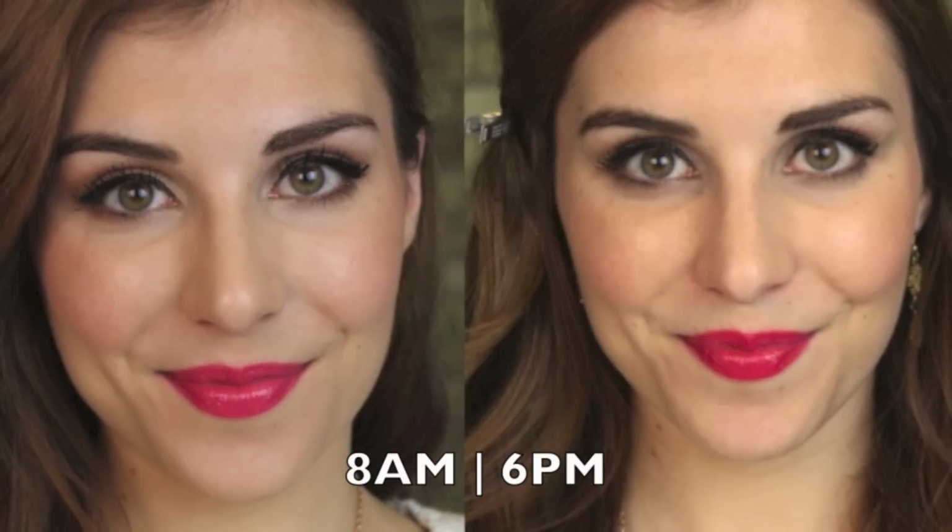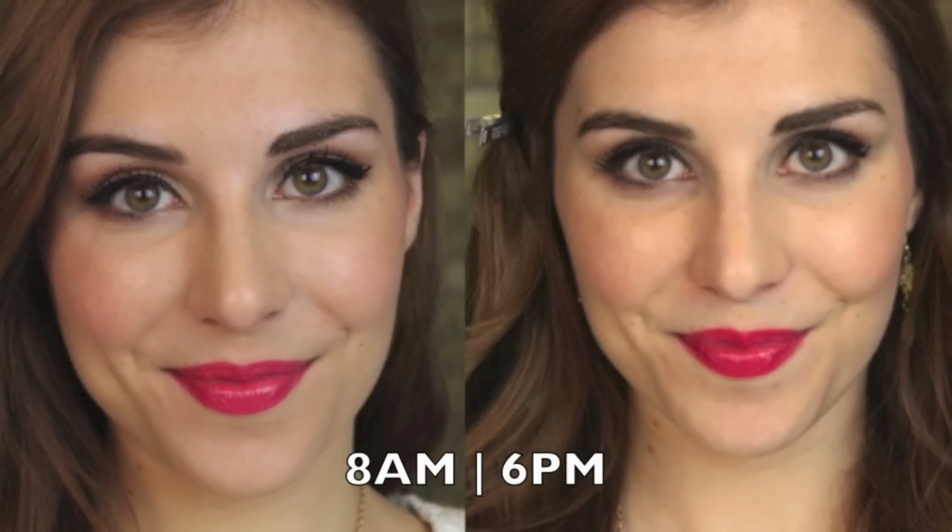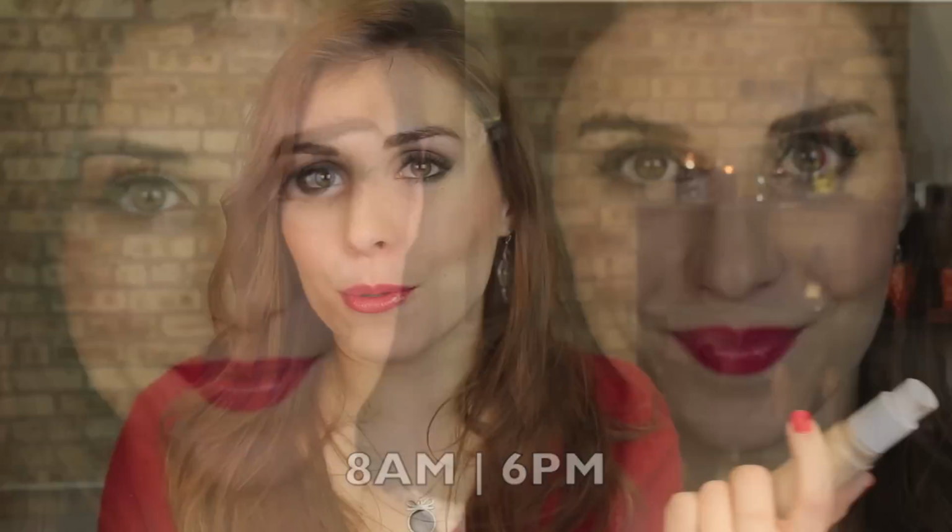Once it is set, the consistency is really nice for layering powder, cream, and liquid products over. I wore all 3 at once in one day when I was testing this out, and it stayed well enough all day to where the products that I placed over top did not get patchy, didn't budge, didn't move all day, even when left unset by a powder, which I was really impressed with. I didn't develop any T-zone shine.